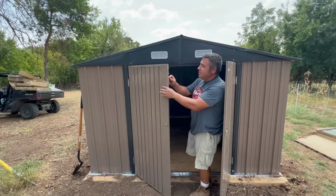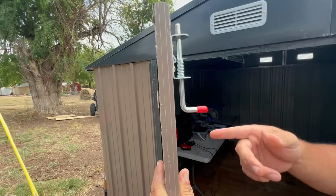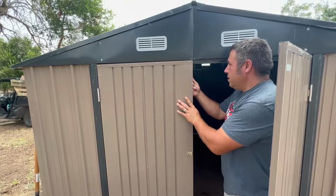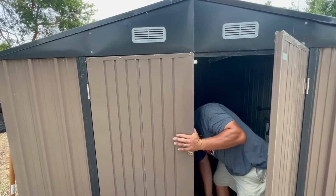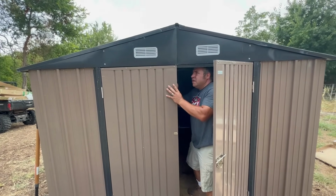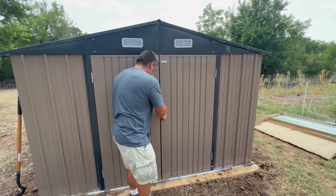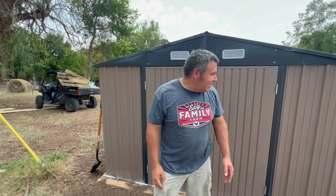All right, so on your little latches here, if you want to leave them down like that, you can just leave it locked under there. But if you don't, you can bring it up here. Like that, it's all done.